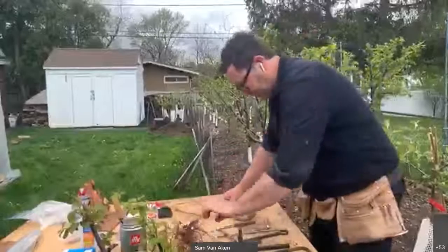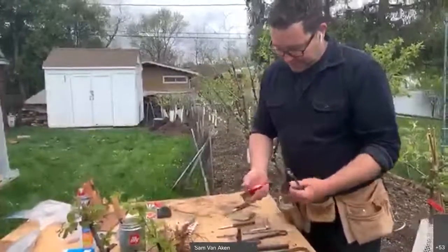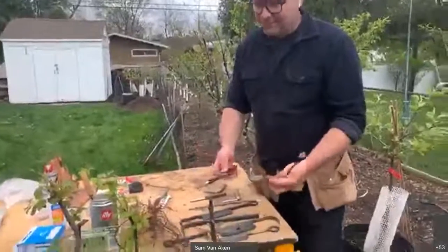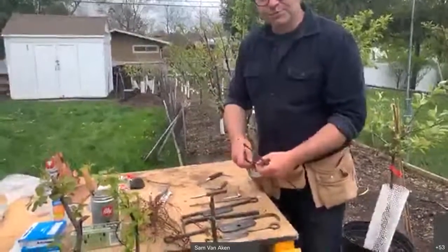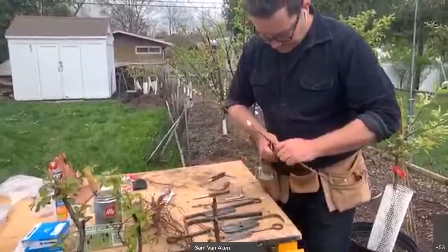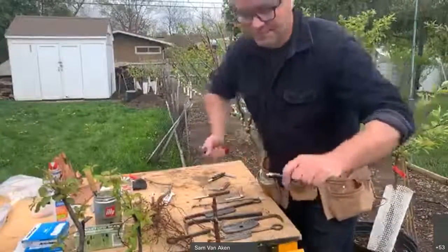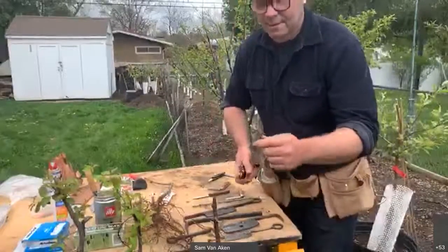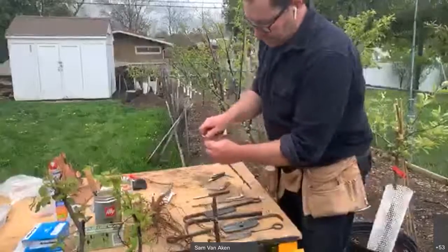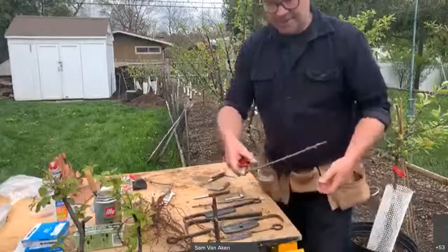There are several different grafting knives. We'll go through all of them. But one of the things that I tend to like to use is a utility knife because I can replace the blades pretty readily and pretty quickly. The first thing that I'm going to do is make a diagonal cut that's about an inch long. Then I'm going to come down two-thirds of the way here and put in a notch like that.